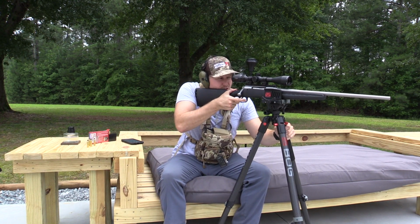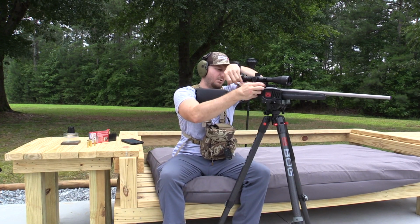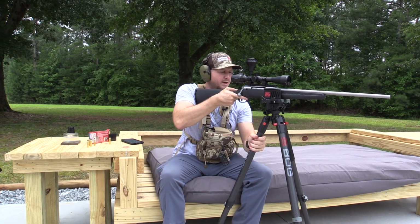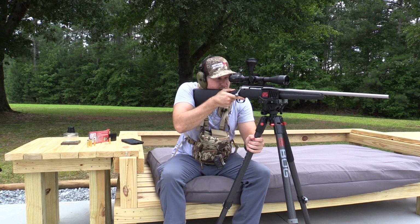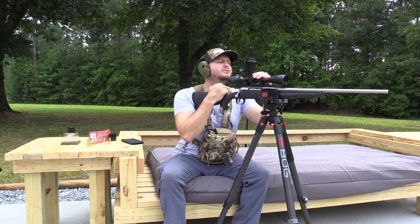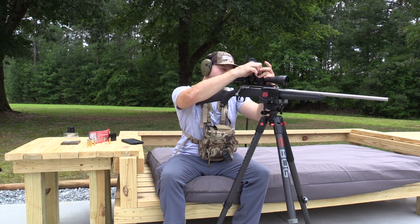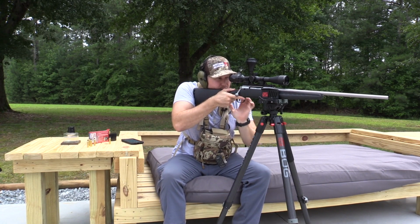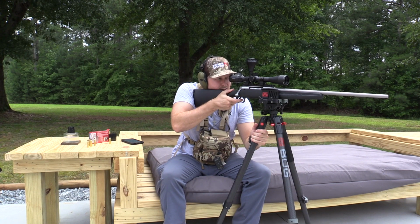So still a little low, it looks like. Looks like about 2 inches low, and back on safe, let's see, about 2 inches low and about 1 inch from that last shot, which is still low. So I don't know if that's just a bullet issue or if that's a gun issue. Let's go another inch up and see what that will do there. I'm still shooting at that center bullseye.